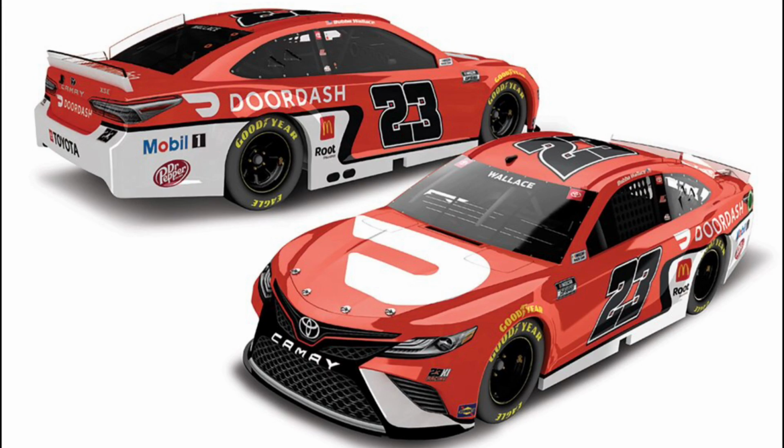It's bright red and the white looks really, really cool. Reminds me so much of the Chicago Bulls jersey, but beautiful, beautiful race car here. I hope we get his PetSmart car down the road because that was one of my favorite paint schemes all year, and his DraftKings car. Woo, those are cool paint schemes.